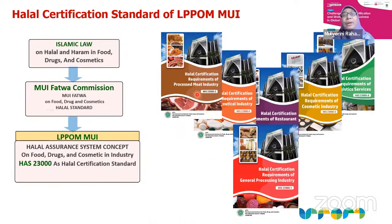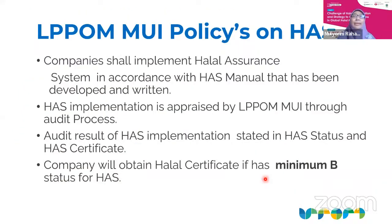And we have many types, and these are specific for certain products. We call them HAS thematic. It depends on the business process, like for the processed meat industry, the pharmaceutical industry, restaurants, the cosmetic industry, logistics services, and also for general processing industry requirements. So a company can choose the book suitable for their business process or type of product. And these are the LPPOM MUI policies on halal assurance system.